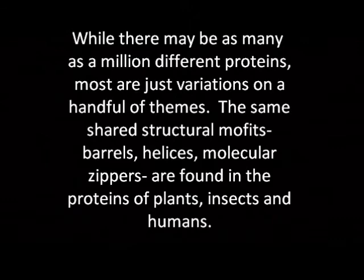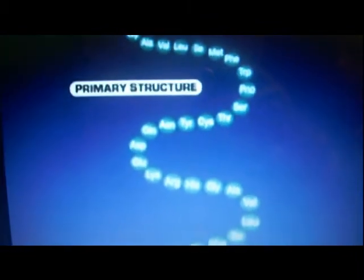While there may be as many as 1 million different proteins, most are just variations on a handful of themes. The same shared structural motifs, barrels, helices, and molecular zippers are found in the proteins of plants, insects, and humans. Proteins are polymers constructed from the same set of 20 different amino acids. The primary structure is the specific sequence of amino acids specified by the gene.